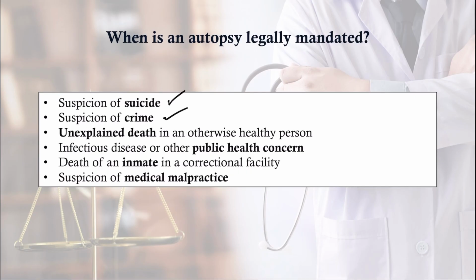Suspicion of crime for obvious reasons. Unexplained death in an otherwise healthy person. That was our patient. Infectious disease or other public health concern. Let's say somebody's coming back from Uganda and they're pooping out blood, and the patient's wife says this and brings him in and he dies. Well, do you think we're going to do an autopsy? Yeah, we need to know if he had Ebola or something. Death of an inmate in a correctional facility. That's more for legal purposes, and suspicion of medical malpractice.